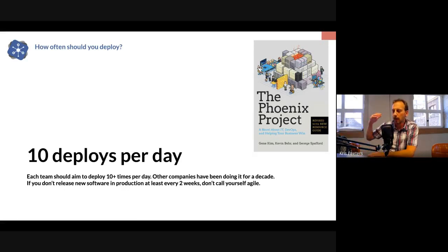So really, if you're in this mode of deploying once every quarter, try to see what can I do to deploy once every month. If you're there once every month, what can I do to go to 2 weeks, to 1 week, and so forth and so forth. And it's an ongoing battle, I would say.